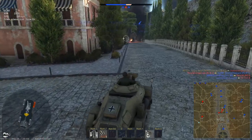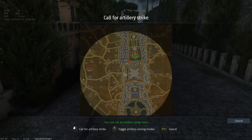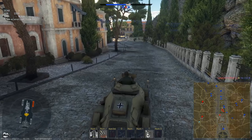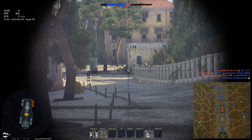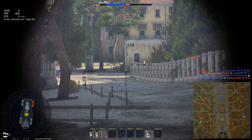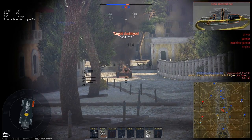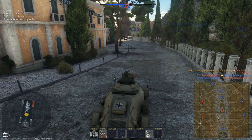Somebody else down here. Drop some party. Let's see. See him right at the edge of this. Is he gonna come out? Here he is. All right, we got a hit on him. It's a commander. There we go. I would have liked to got the gunner first, but still worked.